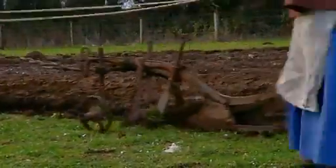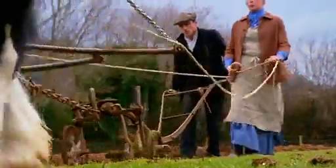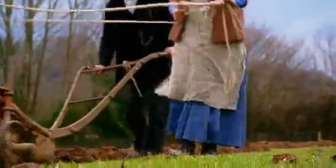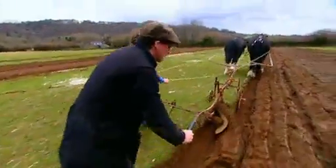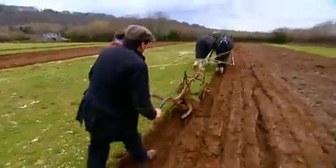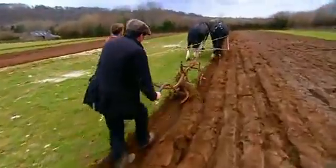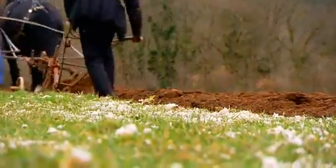Despite the invention of the tractor, there were more working horses in Edwardian Britain than at any time in history. Go on, boys. The Edwardian period is without doubt the dawn of the modern age. It's the dawn of the motor car, the aeroplane. For me, it's just amazing that despite all these innovations, farmers were still overwhelmingly using horses to plough, because still in that age, they were the best for the job. Whoa.